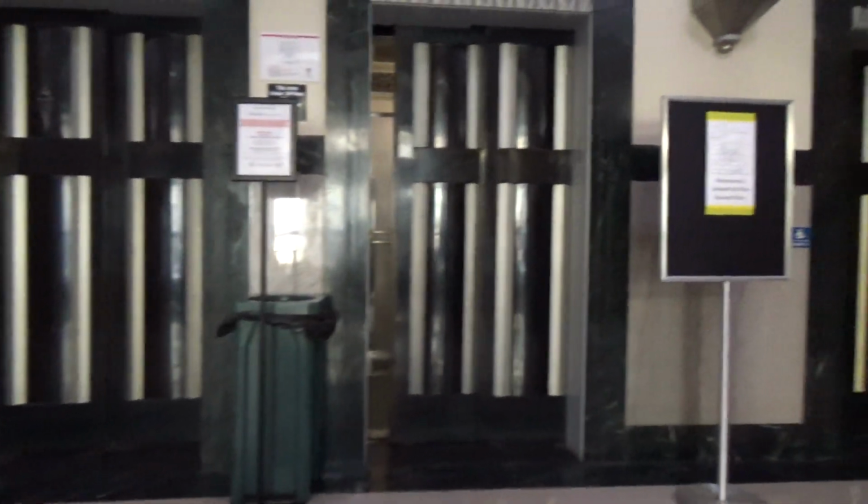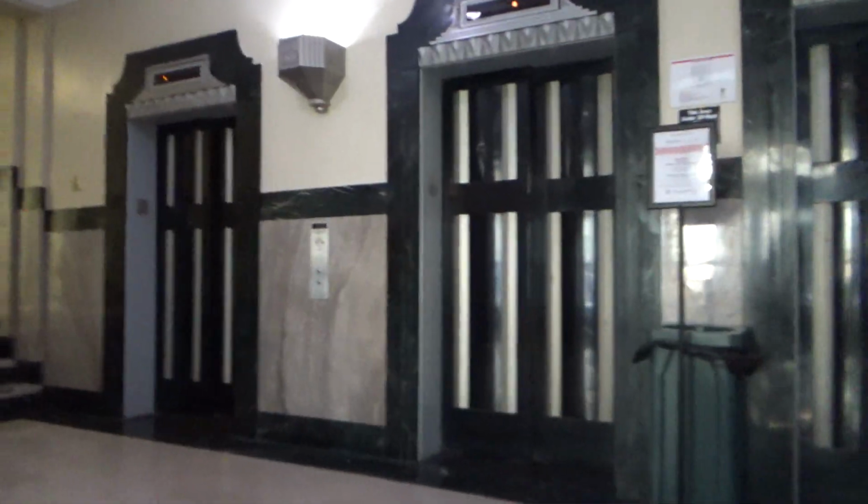Well, I think we rode all of them, didn't we? Yep. We ended up on all of them. This is a very nice and beautiful building. So there you have your beautiful Art Deco elevators. Yeah, and I guess that is going to be it for me.